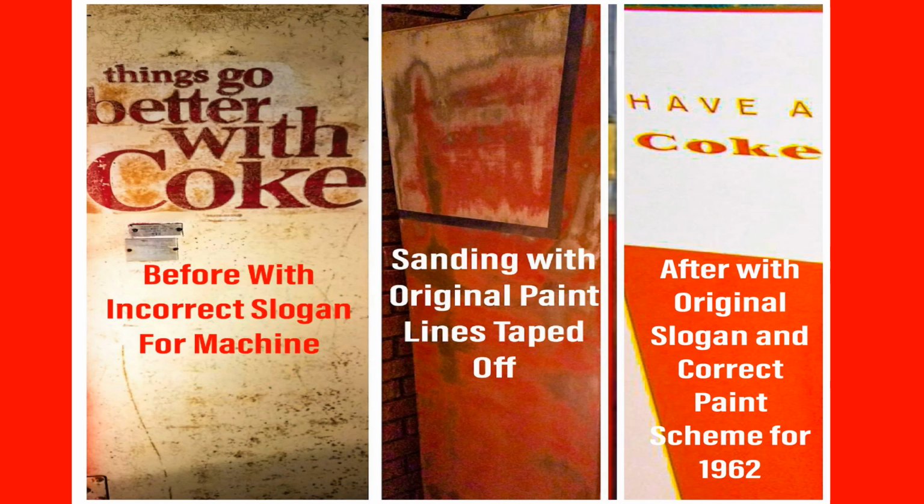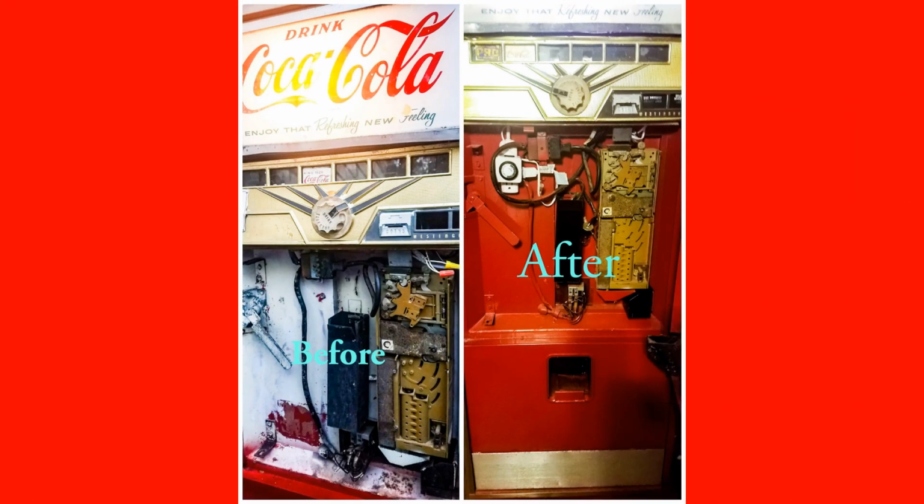Fast forward a whole month later, it is complete. After working on it each night for a couple hours after I got off work and weekends when I had off. You'll see before and after pics on the next few slides. Hope you enjoy taking a trip down memory lane with me. And oh yeah, since I'm in radio broadcasting, I've had to dig up some vintage Coke commercials from the early 1960s for nostalgia. Sit back, have a Coke, and enjoy that refreshing feeling.